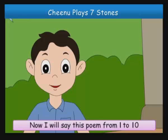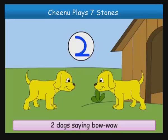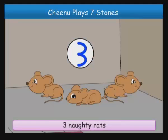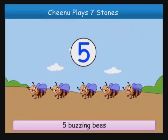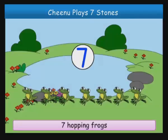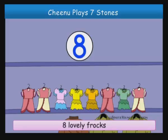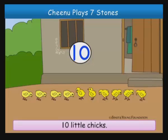Now I will say this poem from 1 to 10. 1 white cow, 2 dogs sing bow wow, 3 naughty rats, 4 chasing cats, 5 buzzing bees, 6 tall trees, 7 hopping frogs, 8 lovely frogs, 9 fat pigs, 10 little chicks.